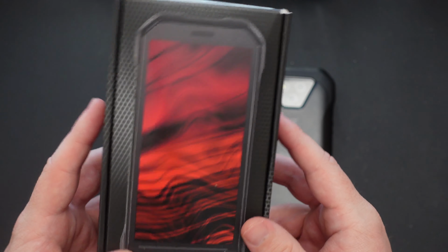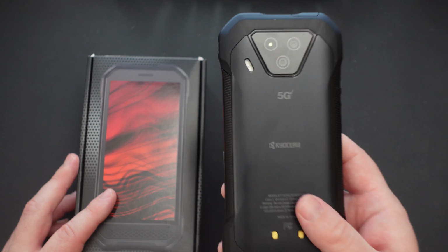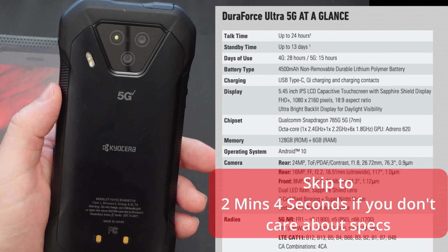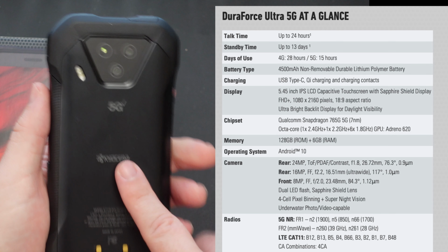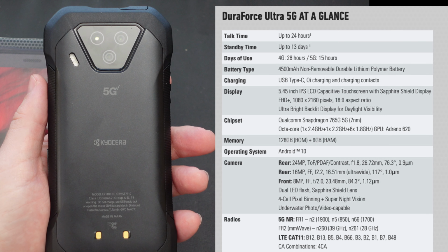And we're gonna jump into the specs first on this phone. But this phone is crazy. It's got tons of customizations. Very, very interesting phone. All right, so here's the specs real quick. It has a 4,500 milliamp non-removable battery, USB Type-C charging. It does have wireless charging as well. So if you want to wirelessly charge your phone, you can. So it's got that built right into it, which is cool.